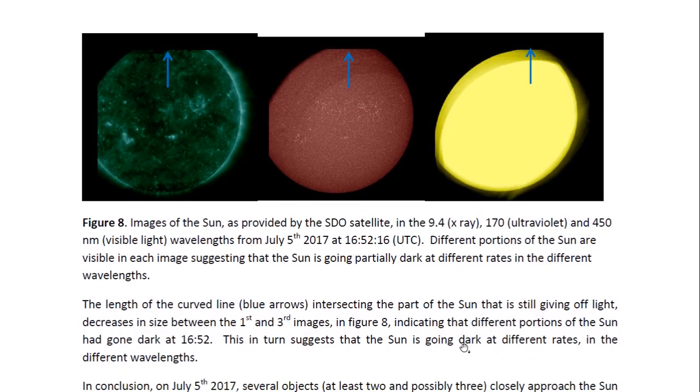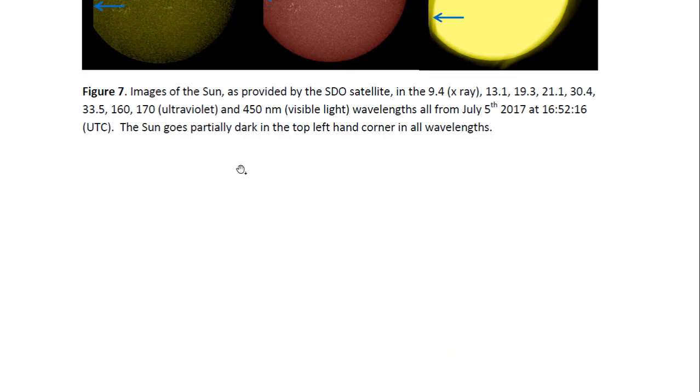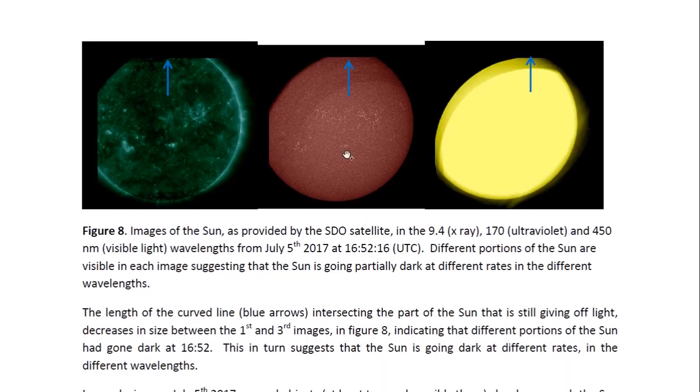Then in this last figure, we have the sun in 3 different wavelengths. This is the X-ray, this is the 170, and this is the 450. And we can see that different portions of the sun are displayed in the images. So the largest part of the sun that is still illuminated is shown in X-rays. And we can see it by examining this vertical line. You see that this line here, where it meets this boundary, is longer than this line where it meets this boundary. And this line is even shorter where it meets this boundary, the curved boundary here. So the illuminated part is larger here, it's a little smaller here, it's even smaller there.